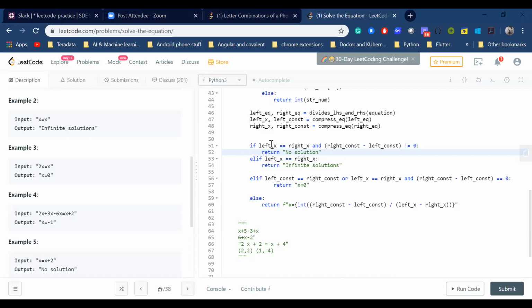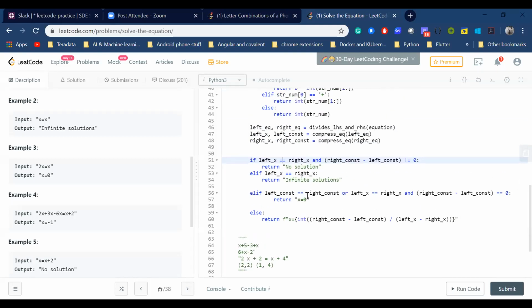I think that's what I'm doing, right? Left x is the left quotient, right x is the right quotient. If they both are equal, that means x quotient is 0, and I'm checking if the constant value is not equal. No. Go ahead, please. So actually, in the no solution case, left x is not equal to right x. That's correct, yeah. But before that, if you check, left x is equal to 0 and right x is equal to 0, it will be a no solution.